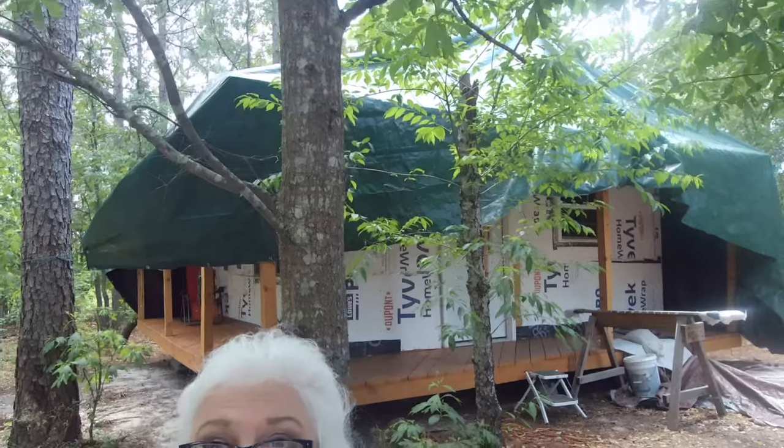Right now I'm waiting for the materials to finish the roof. It's still under a tarp just to protect the waterproof membrane. I need to get the actual roofing on, and I need to get the siding. I plan to do batten board siding.